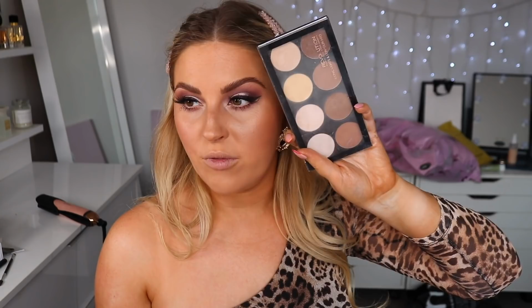Like this palette right here. This one's older. They've got a newer version now. So yeah, this particular shade is definitely too orange for me. I'm just starting to go all over orange. I'm going to take some more of it down my nose. You could still use it. It's just definitely a bronzer, I reckon. Not really a contour color.